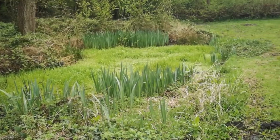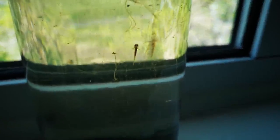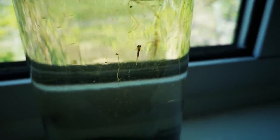So as I said, there was a hugely exciting discovery in my little jar this week, and this is what it was. I just happened to be looking at the jar, and I saw what I thought was a small fish. But on closer examination, it turned out to be a tadpole.